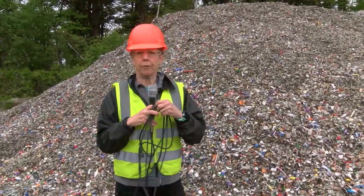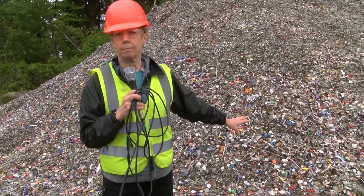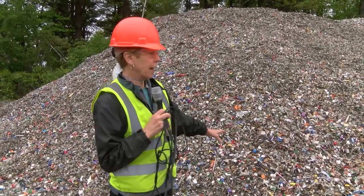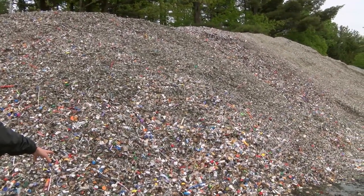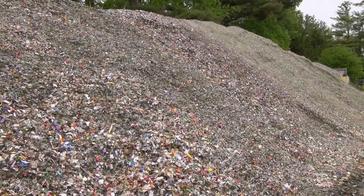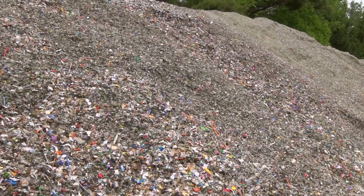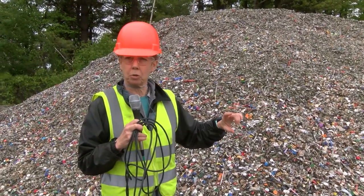So what I'm standing in front of here is a raw pile of glass. Recycled glass. It's not recycled yet, obviously. It's just broken down. But you can see all of the bottle caps and materials that were put in there. In some cases, they may have popped off a bottle, but in many cases, people put them in there loose because they didn't know that you're not supposed to recycle small items that are smaller than 2 inches in two directions.